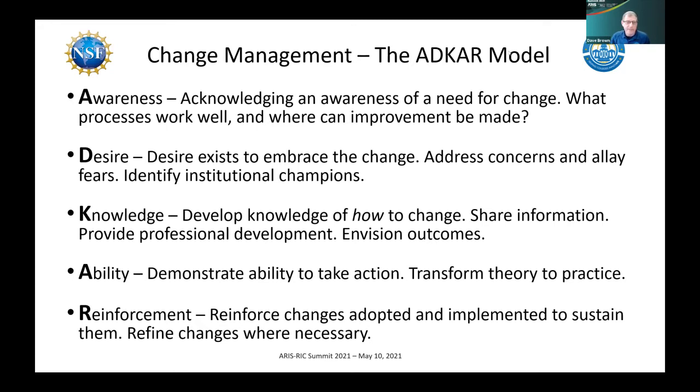The ability, demonstrate ability to take action. Basically, take the theory that's informing the change and put it into practice, right? That's again, a lot of what happens is there's a lot of theories out there, but transforming theory to practice can be one of those obstacles to overcome. And now, once the institution has implemented some change, reinforce it. Leadership reinforces those changes adopted and implemented to help sustain them.